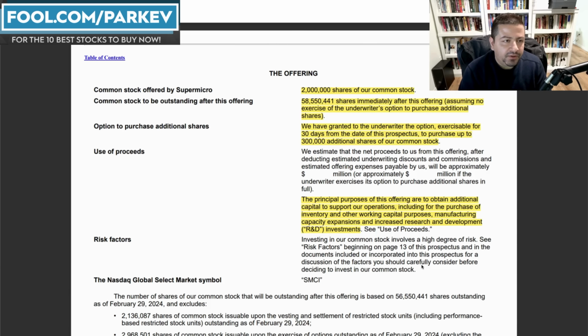Right, so the latest news that sent Supermicro stock price crashing was an announcement that the company was going to sell 2 million shares of their common stock. Now, this comes after they already had 56 million shares of their common stock outstanding. So this 2 million shares of common stock is going to dilute shareholders by roughly 4%.